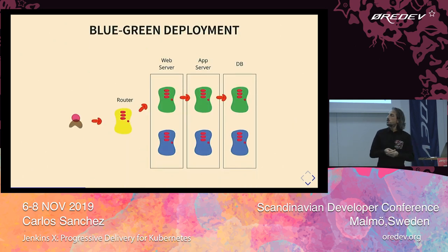So there's another technique, blue-green deployment. You have the old version and the new version, the blue version and the green version. One is old, one is new. I never know which one is which. So you run both of them at the same time, and you have a router in front of it, a load balancer, something like that, a reverse proxy, whatever it is.